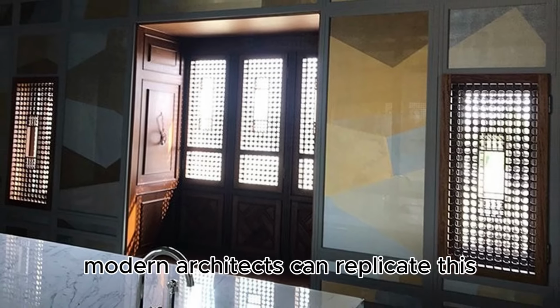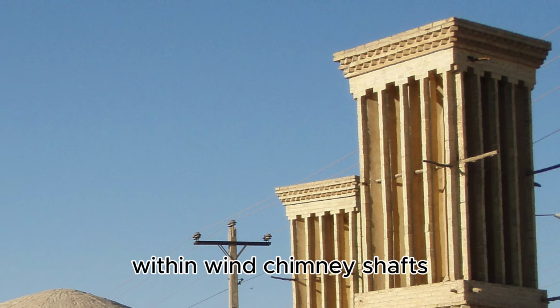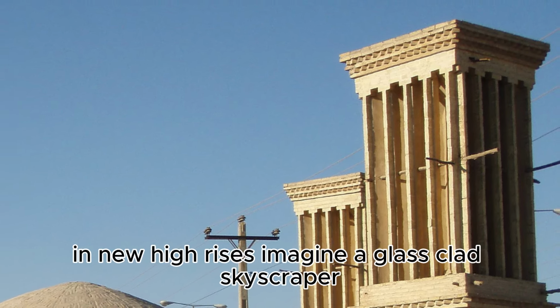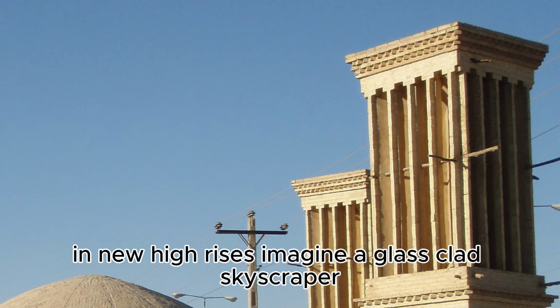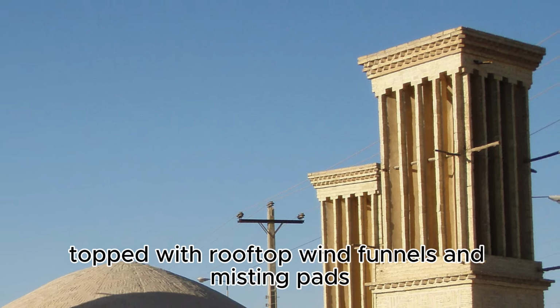Modern architects can replicate this by embedding evaporative coolers within wind chimney shafts in new high-rises. Imagine a glass-clad skyscraper topped with rooftop wind funnels and misting pads.